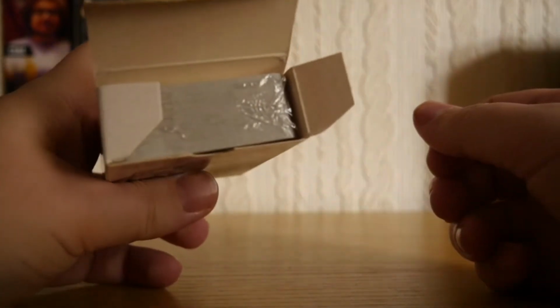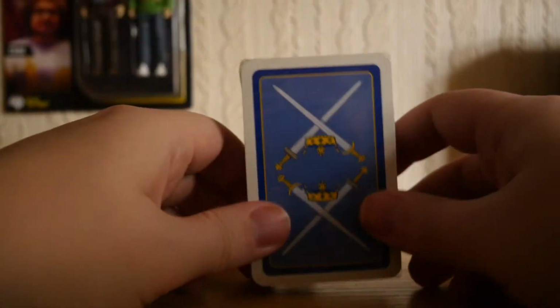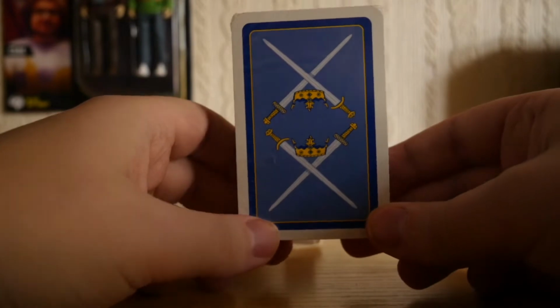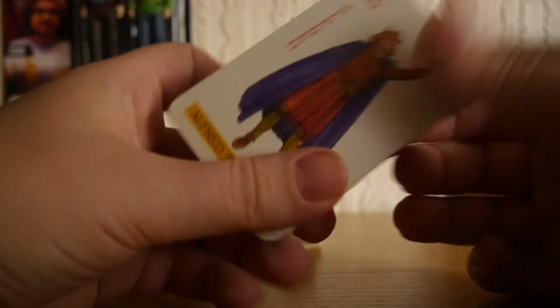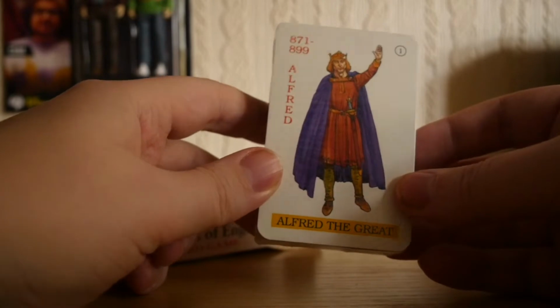Oh, even the cards are somewhat taped together. I love this kind of royal blue and yellow, 2 crowns, 2 swords, rampant on a field of light royal blue, I want to say. I'd probably be wrong. And oh look, it's Alfred the Great, everybody.